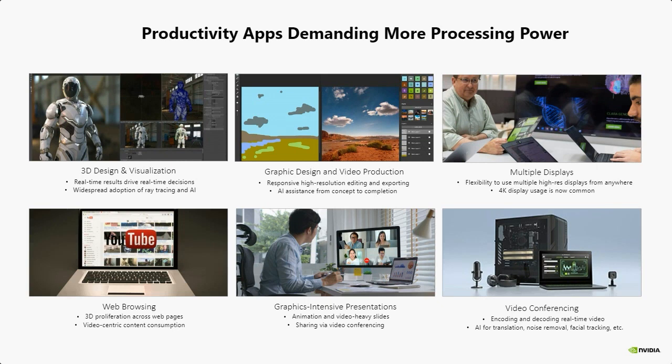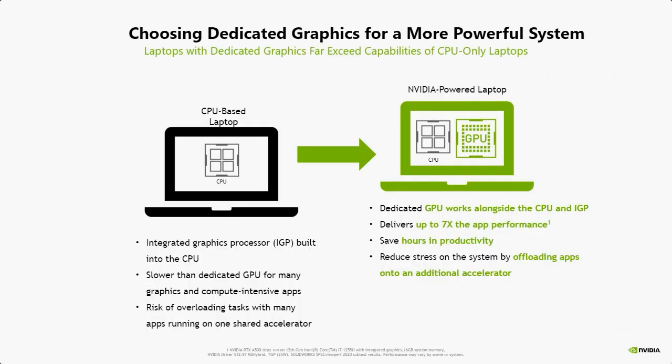There's 3D proliferation across web pages that's starting to come to the forefront. We're doing graphics-intensive presentations like we're doing here today. Video conferencing, all of these are creeping into the workflow, especially with COVID and everybody working from home. So really, when you're choosing a laptop, we want to make sure that you're talking to your end users about a GPU-enabled workstation.